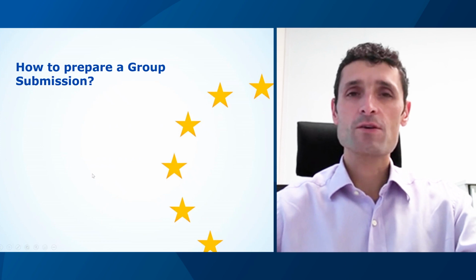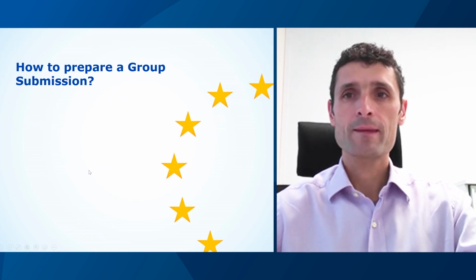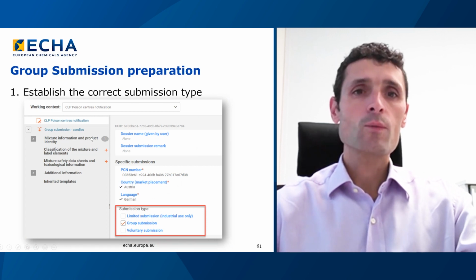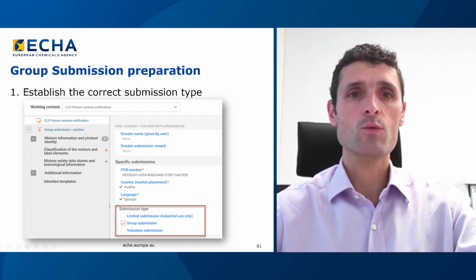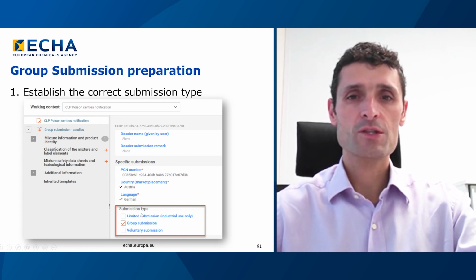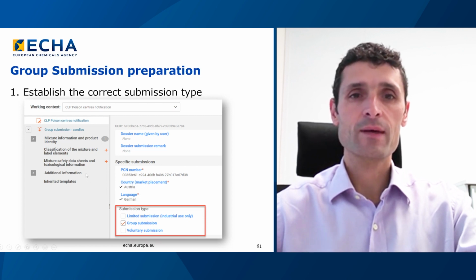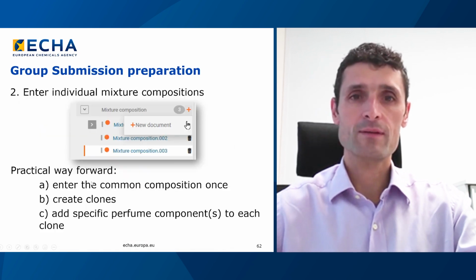So how can a group submission practically be prepared with this new functionality, which is available since the end of October? First of all, after you have created a new dossier and you have selected the right working context, so the CLP Poison Center notification working context, you now have the possibility to tick the correct submission type, which is the group submission type. This triggers a specific functionality and fields in the format that allow the inclusion of multiple composition documents with the relevant information.